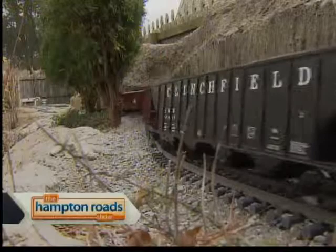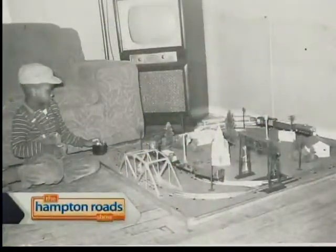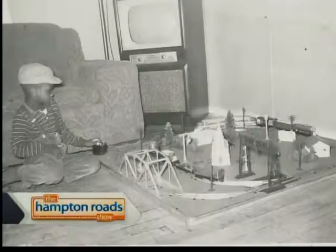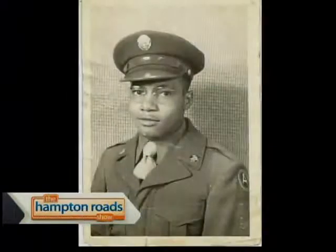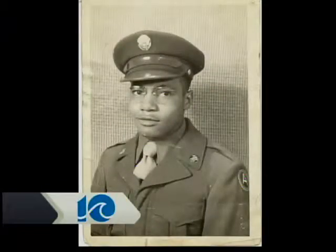How did you get started and interested in trains? My father. He built the layout for the boys during Christmas. He'd always start in the summertime and do a different layout. And of course they have no interest in it at all. But I just picked up the hobby. I just like it. Unfortunately he's passed and he didn't get to see this layout.